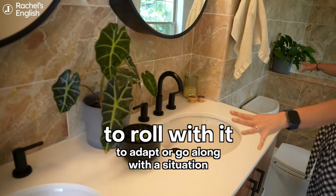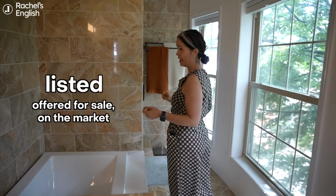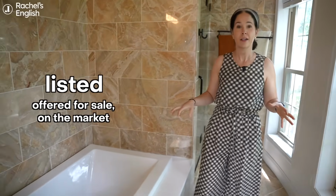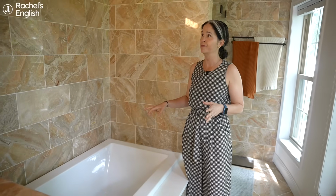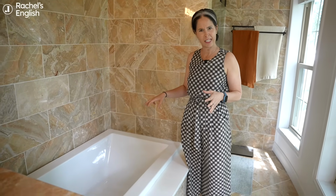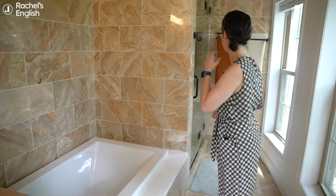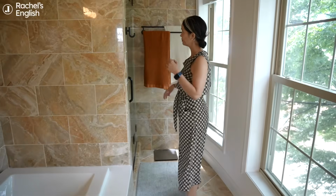When I saw this house listed and I saw the huge tub, at the time I had a 3-year-old and a 1.5-year-old. And I thought, what a beautiful place to give my babies their baths. And it is. They love it. And then there's a shower too.